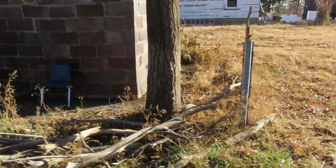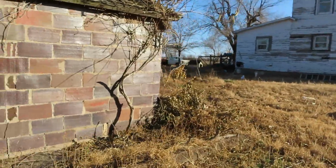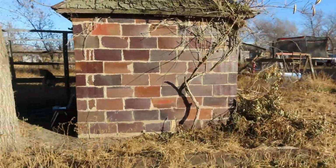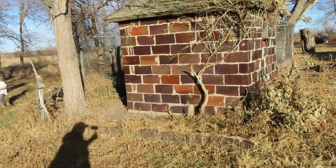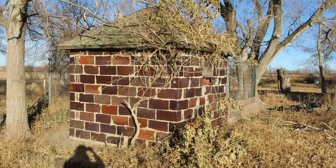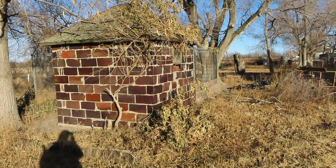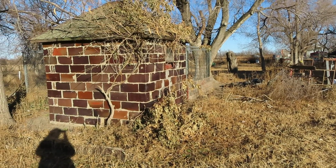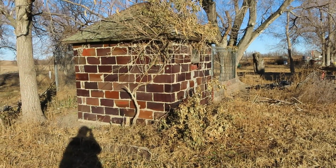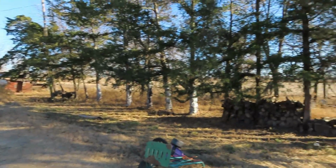was actually part of the Pony Express. So they would come here and switch out their ponies, but then at another time it was the community smokehouse. You could hang 6 hogs in there, and so that's a really cool piece of history that we'll definitely be keeping.